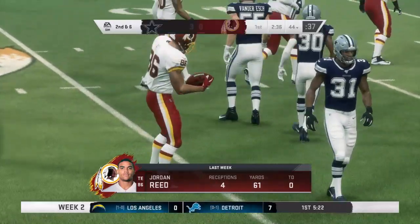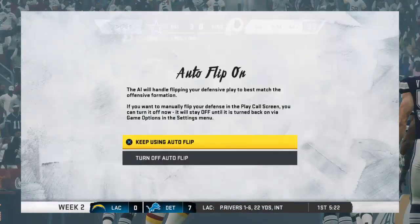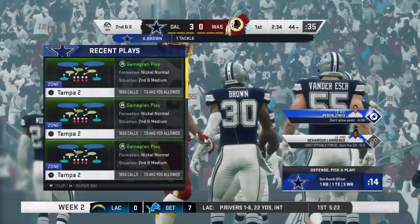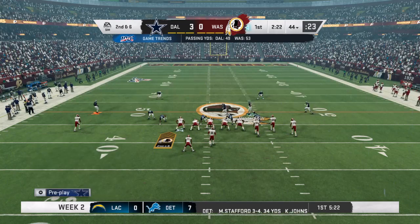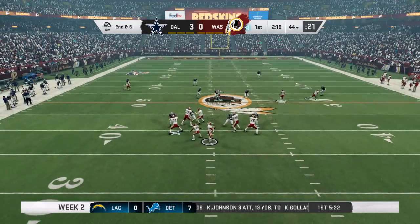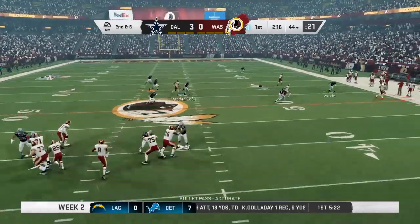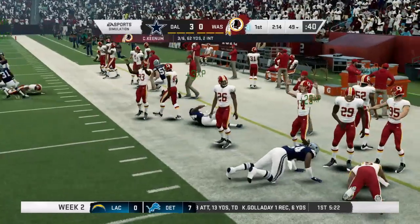A look at the numbers from a week ago for Reed: 4 catches, 61 yards. And they think they have a matchup advantage in this one. They're going to try and find some space for him to work and make sure he touches the football. To throw again on second down. Keenum. Josh Doxson's got it, complete.